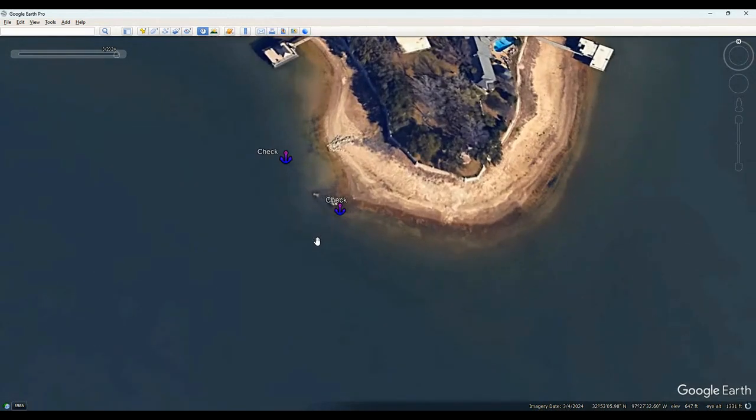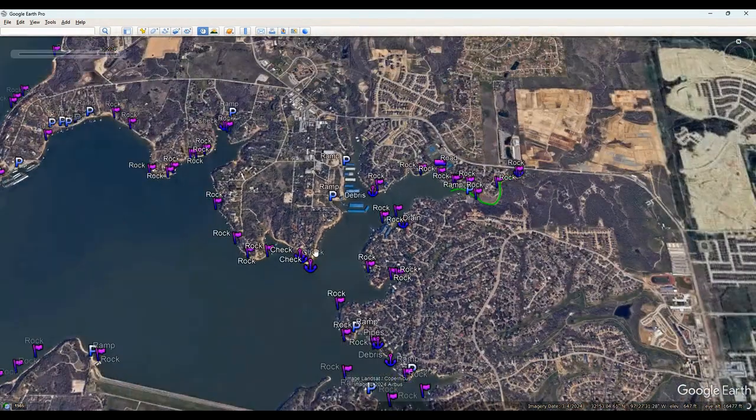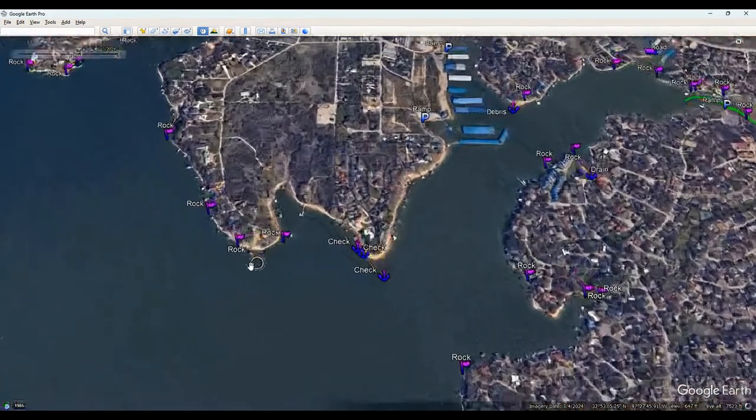Now you can tell in here though, we've got, check, I think these are little rock piles. I've got one here. There's actually one shallow right here, but there's another one that's out here too. So this little point may have like 3 little interesting areas that you may just want to go check out. I'll back this back out and show you guys where I'm at. There's that marina. So I'm gonna keep moving over.